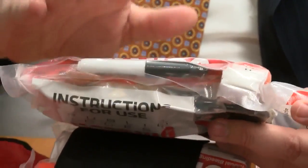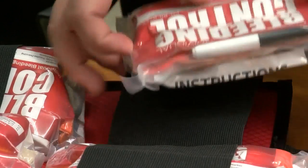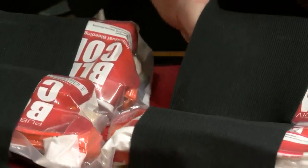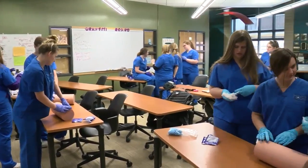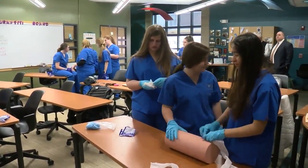Tim Hamilton with the school district says it was Pottawatomie County Emergency Management that spearheaded the effort, getting grant money to put these kits, which cost around $900 a piece, in every school in the county. Some students are already fully trained. That includes this advanced health science class.